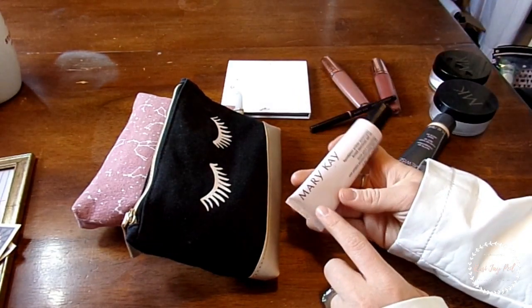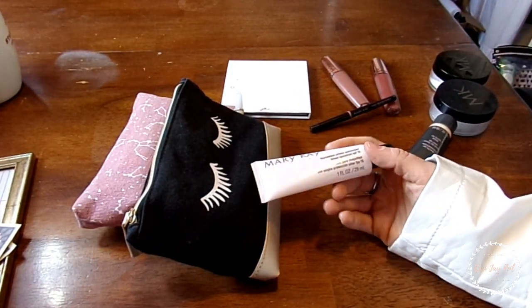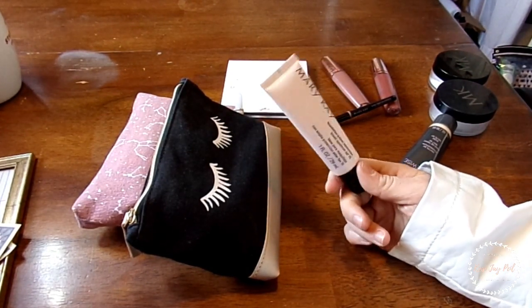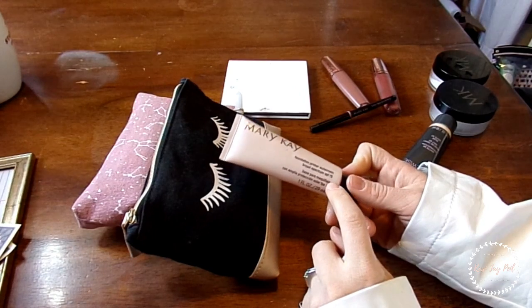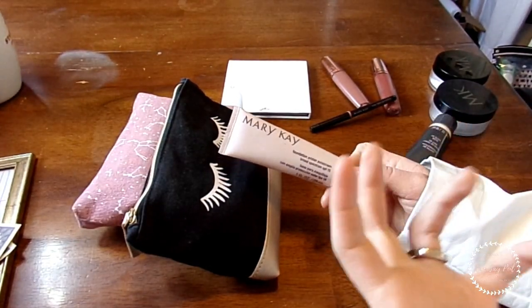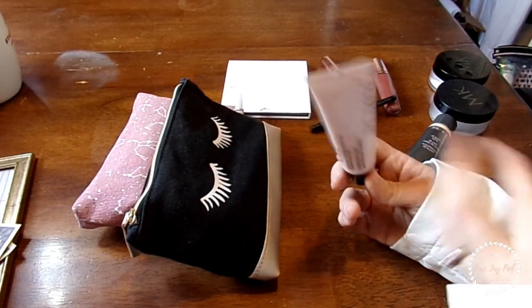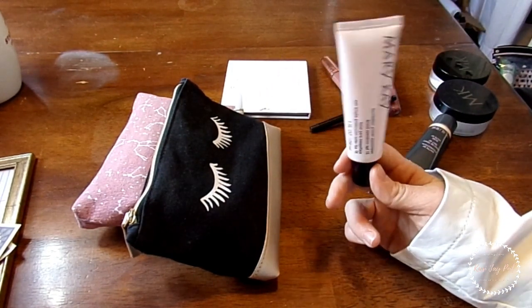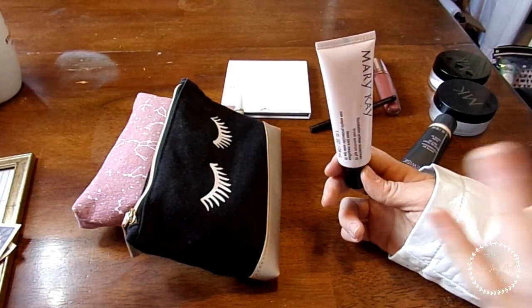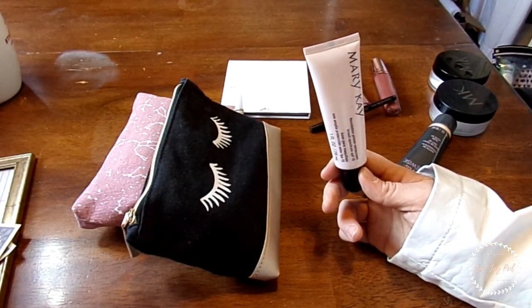This is the Mary Kay Primer. I talked about this over on the primers that I kept, because I have another one of these over there. This is a great primer. It has SPF 15 in it. If you use it in circular motions, it will fill in your pores, give you a nice airbrush finish. If you don't want to wear foundation, you can wear just this alone, and it'll uplift your face look substantially, just by covering and filling in your pores and giving you a nicer finish.